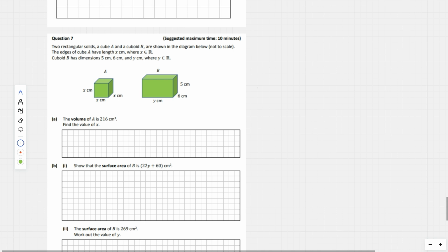So, the first thing you might notice about this question is that it might look really confusing. Why does it have to be a real number? Don't worry about that at all. It's just a way of saying that it's a real number. Mathematically speaking, they have to put it down. If you completely ignored the "where x, where y" parts, you'd be completely fine. So if those parts confuse you, don't worry about it.